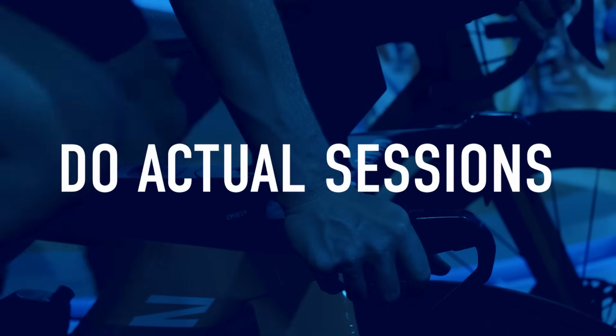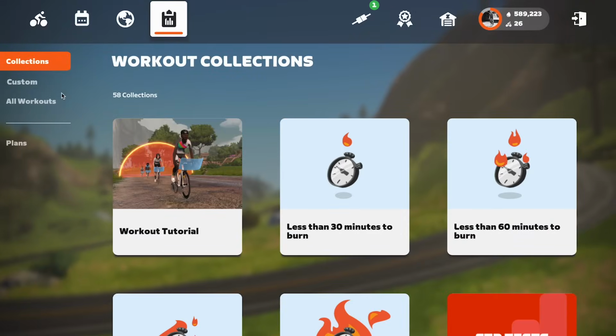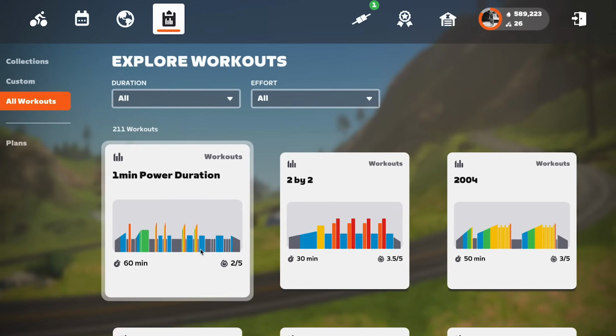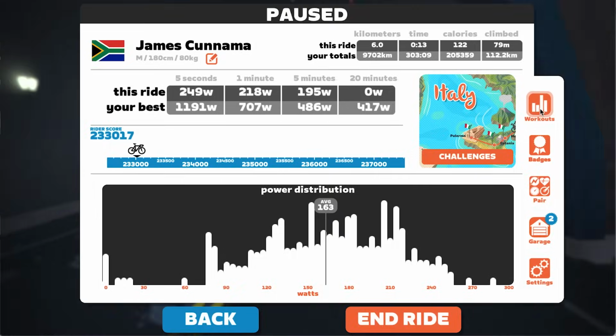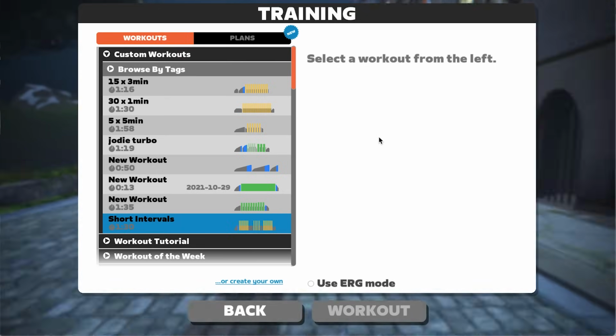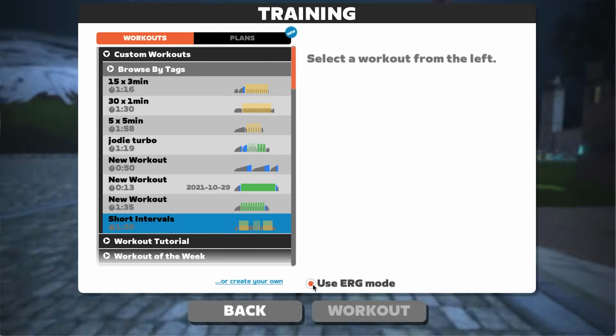And I definitely recommend doing actual sessions. Oh yeah, do actual sessions. A common beginner mistake is to hop on Zwift and just ride without any kind of goal. And you can do that if you like, but you're kind of missing a big opportunity there. That's a bit like going to a running track and just jogging around the outside lane for an hour.